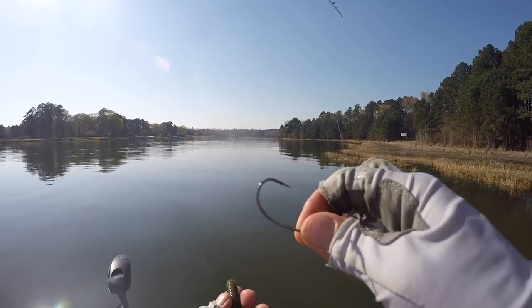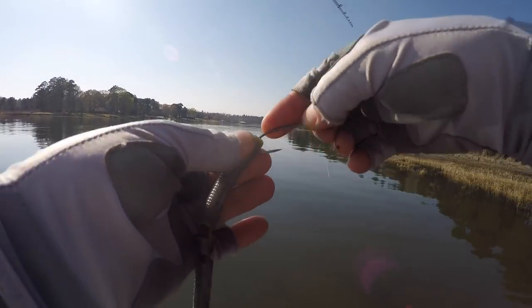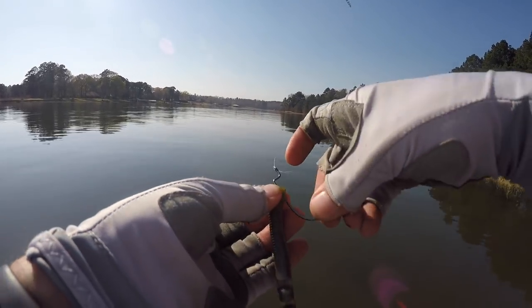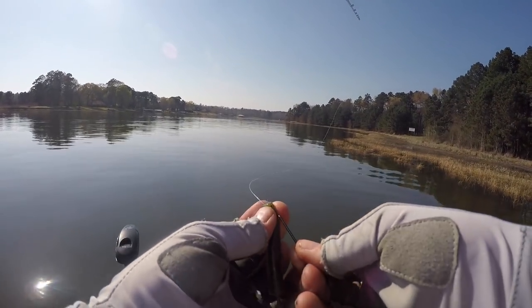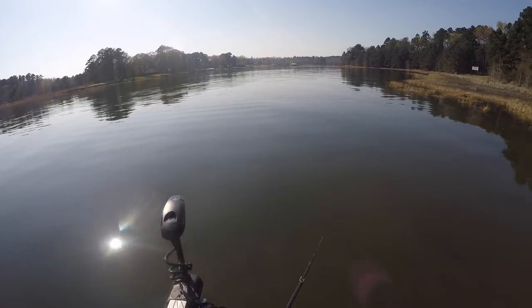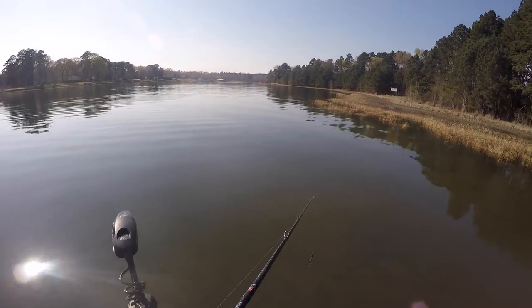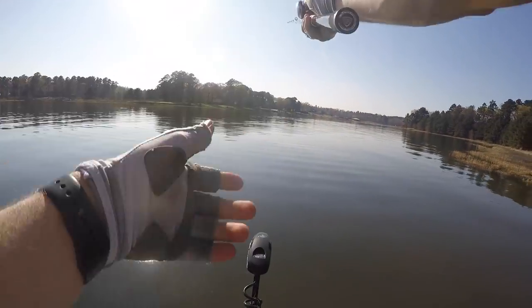Take our 4-aught offset worm hook, and we just rig that up just like we normally would. It helps you cast in the wind a little bit, and also just makes your bait sink better. It gives it a little better action, side to side. It's the right movement for your worm.